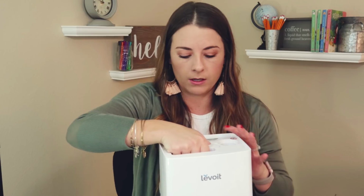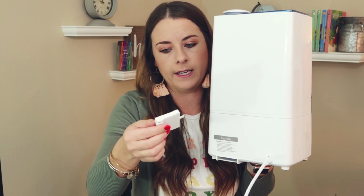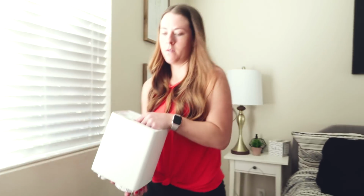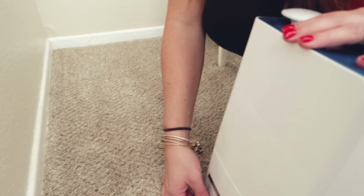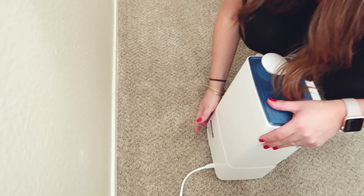And then I also love that in the back here, there's a little tiny thing that pops out and it has a little pad on it, so you can actually put some of your essential oils on it. So I've been putting my sleepy time one on it a little bit. You don't actually put it in the water, you just put it down there, and it doesn't smell a crazy amount, but I do notice it has a slight hint of it, which is really nice.